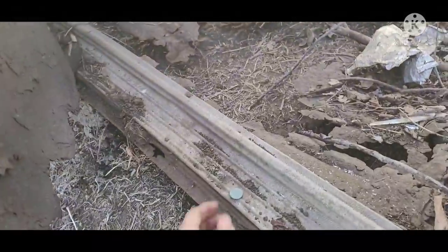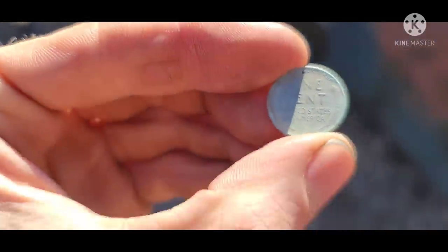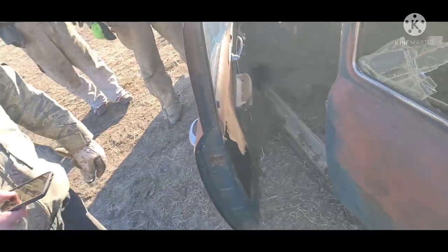We got a penny. It's a 1943 if it's mine. It's a wheat penny. Anybody guess the year? Closest guess to the year gets it.